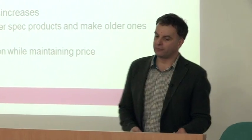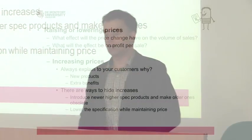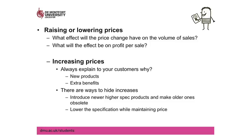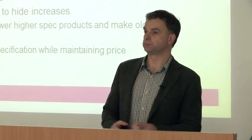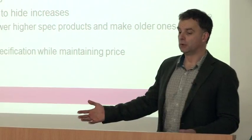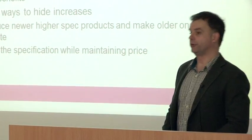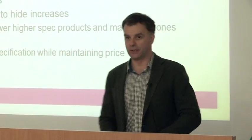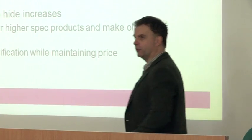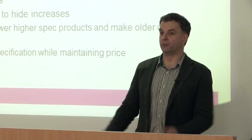How do we go about raising prices or lowering prices? Well, we need to model it to make sure it's going to have the required effect on sales, and it's not going to hit the bottom end of our finances, so it's not going to lose us too much money. If you're going to increase your prices, you must always explain why. There are people that increase their price and all of a sudden add something else on, or do it the way that chocolate manufacturers and crisp manufacturers seem to do, which is don't increase your price, just decrease the amount of product you give them. I'm sure packets of crisps used to weigh far more when I was a child. And likewise, chocolate bars used to be much bigger. So there are ways to hide those increases. Give them less, but for the same price.